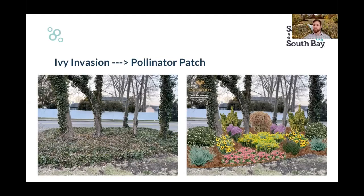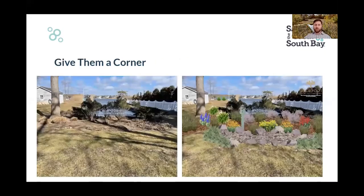So you have some seaside goldenrod in the middle, some bee balm in front of it, some Joe Pye weed and ironweed behind it, bayberries for screening between the road, and some arrowwood viburnum. It's a pretty design, and honestly, I think way more beautiful than this, in my opinion, somewhat disgusting patch of English ivy.